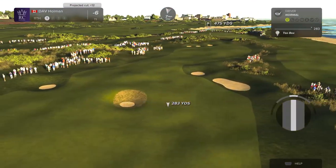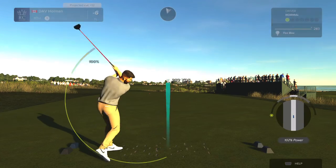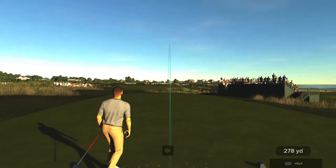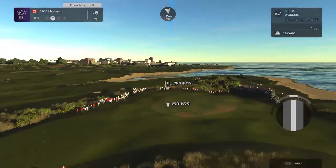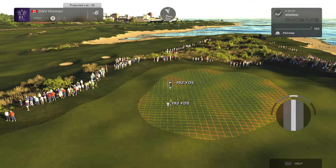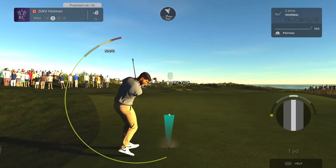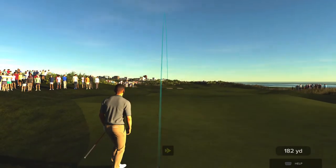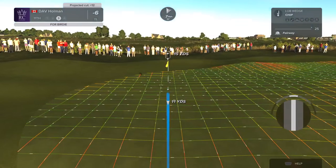Here we have a long par 4. It's going to take two great shots to get on. Oh, well played. This shot from about 190 yards out. He shares the lead. Opting for the 5-iron. See if he can get that one to come back to the left a little. Getting ready to play their third.